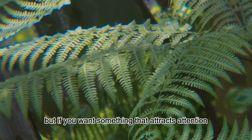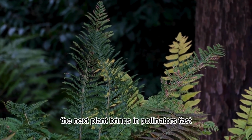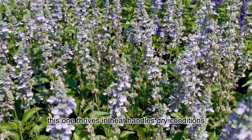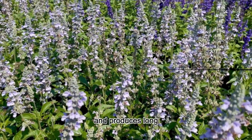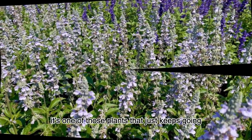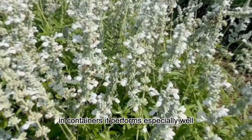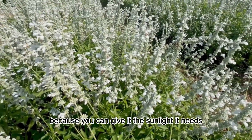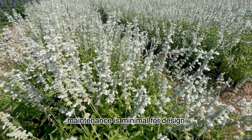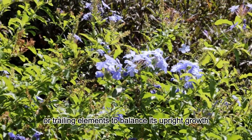But if you want something that attracts attention from more than just people, the next plant brings in pollinators fast. Number 14. Salvia. This one thrives in heat, handles dry conditions, and produces long-lasting blooms that bees and butterflies love. It's one of those plants that just keeps going. In containers, it performs especially well because you can give it the sunlight it needs consistently. And once it's established, maintenance is minimal. For design, pair it with softer plants or trailing elements to balance its upright growth.